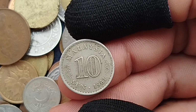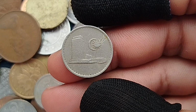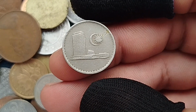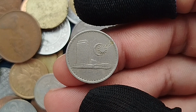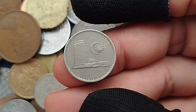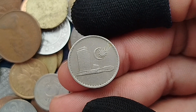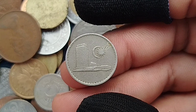It's a snapshot of Malaysia's transformation in the early 80s, a time when the country was evolving rapidly. From its unique design elements to the hidden meanings behind its architecture and symbolism, this coin has more to say than you'd imagine. So make yourself comfortable, because by the end of this video, you'll see why collectors treasure it, historians admire it, and why you might want to look more closely at the next 10-sen coin you come across. Let's start this historical journey right now. No skipping, no distractions, just pure discovery.